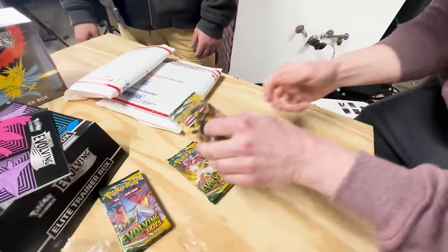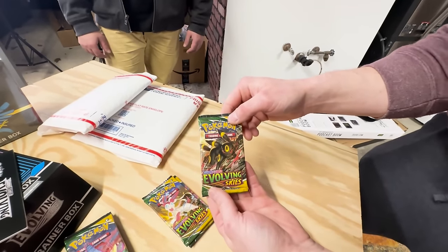All right, here we go. All right, first four packs, babe. Come on. Bring it home, baby. Come on. First pack of Evolving Skies. Come on. Here we go. Dynamic power on the horizon.